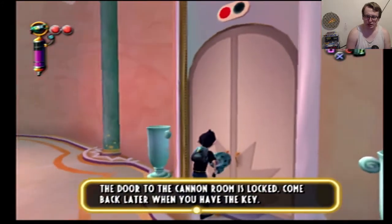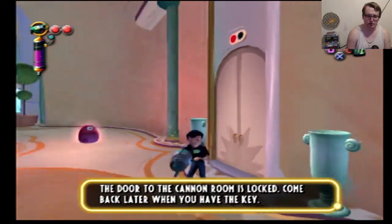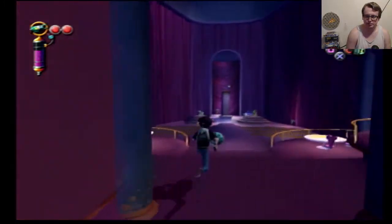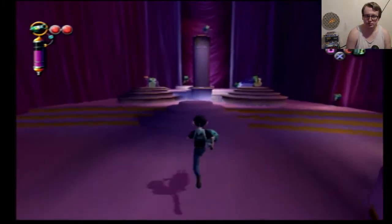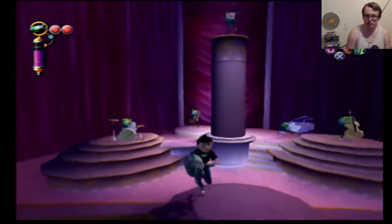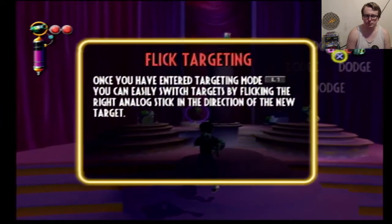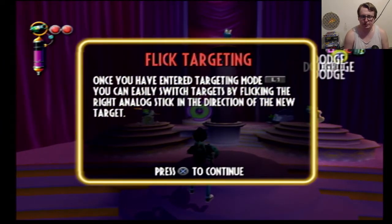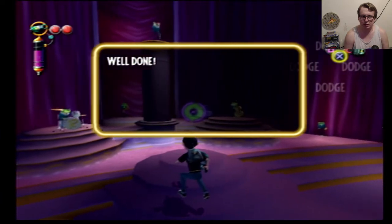Door to the cannon room is locked. Okay. There we go. Wilbur, it's me, Laszlo. If you're going to the music room, see if you can scan all the frogs. Oh, there's some frogs. Hello. Family album when you've scanned them all. Once you've targeted, you can easily switch targets by flicking the right analog stick in the direction of the new target. Well done. Okay.